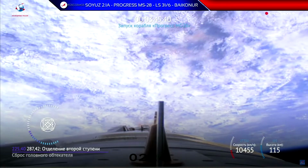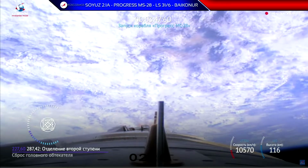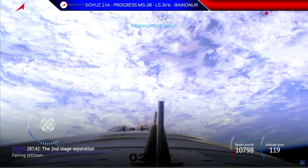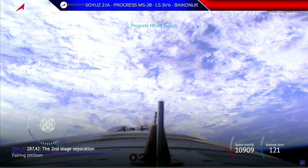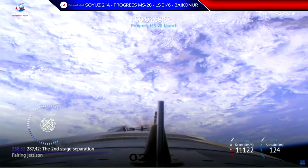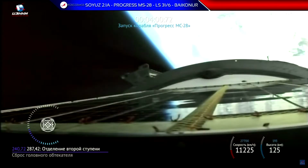220 seconds into the flight, continuing to receive good reports from the blockhouse in Baikonur. The vehicle is stable. The Soyuz booster is firing its second stage engine in great shape. This view now from a camera on the upper stage of the Soyuz booster looking back down the stack.